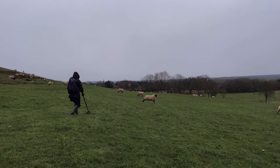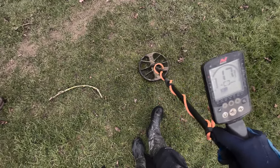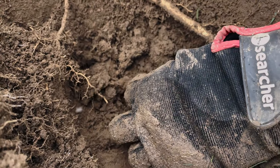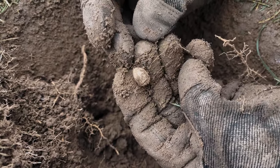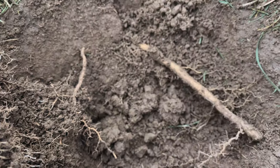Quite consistent. 15, 16. There. Yeah. Another little bullet, look. Another heaps in here. It's a huge lead one, that one. Yeah. Quite lovely, those ones, actually. Yeah, I do quite like the bigger ones.